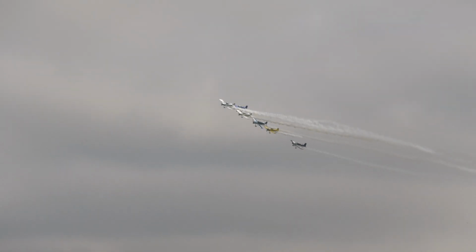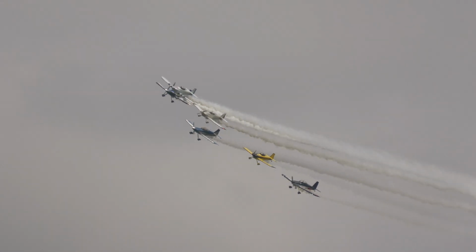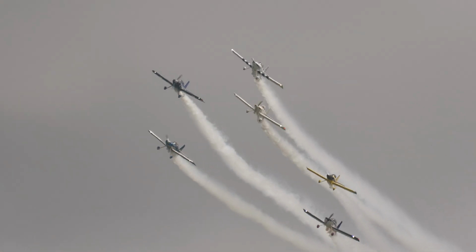Here we go, folks. They are going to reposition, coming in for the Enterprise formation right overhead. Your buddies from KC Flight Formation Team.